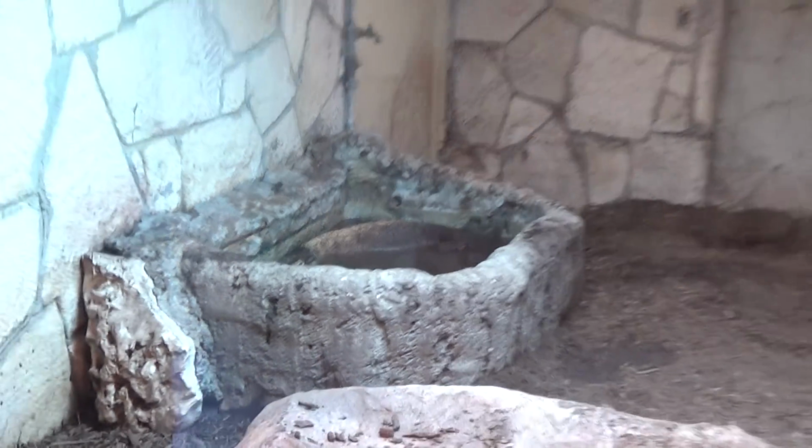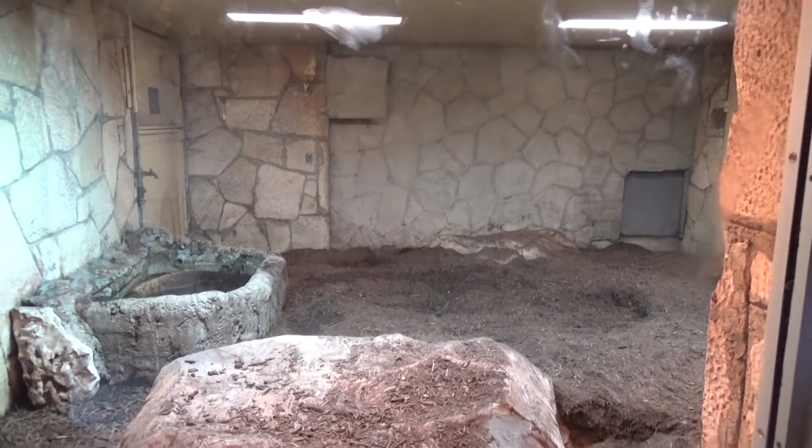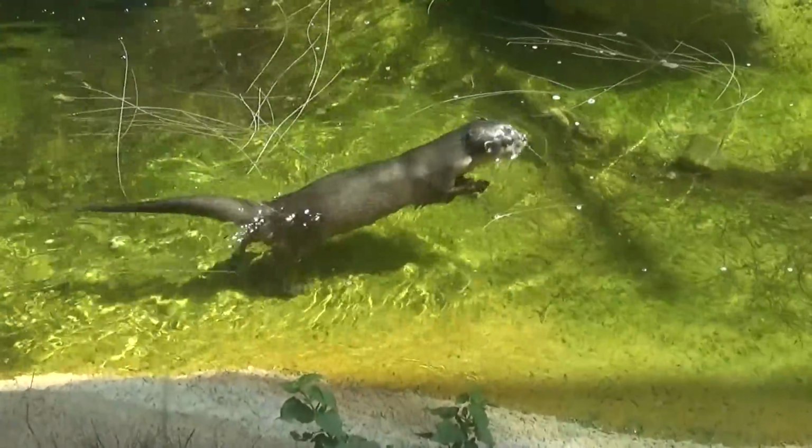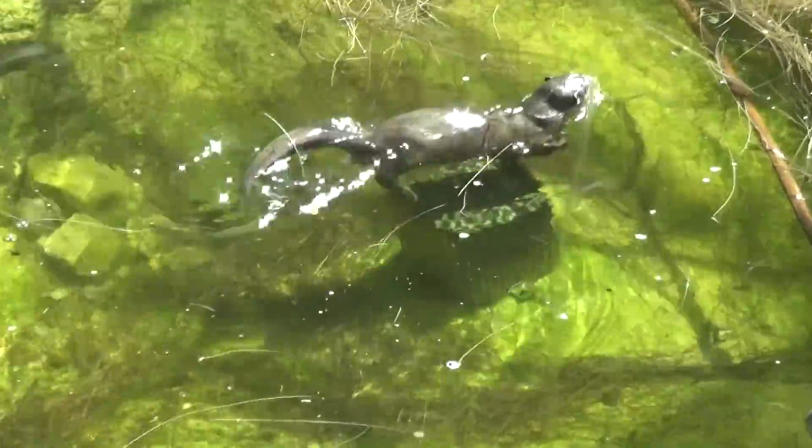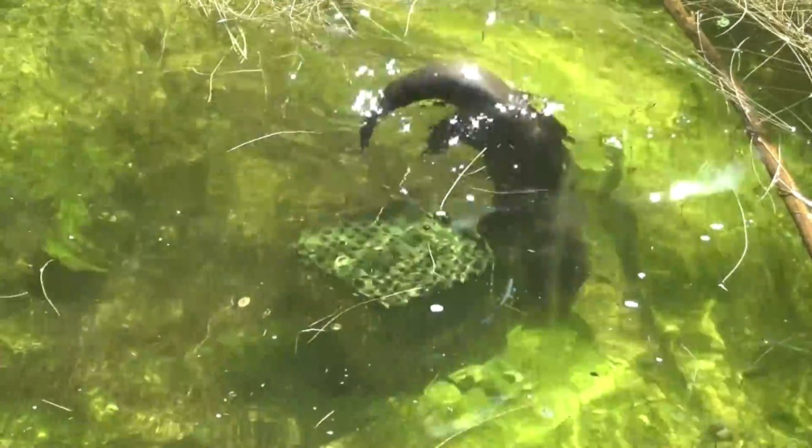This guy's in a separate indoor enclosure. One of my favorite animals at any zoo, the otter, and they have a tiny otter here. I'm guessing this is an Asian small clawed otter. I don't see the signs around, but he's cute.